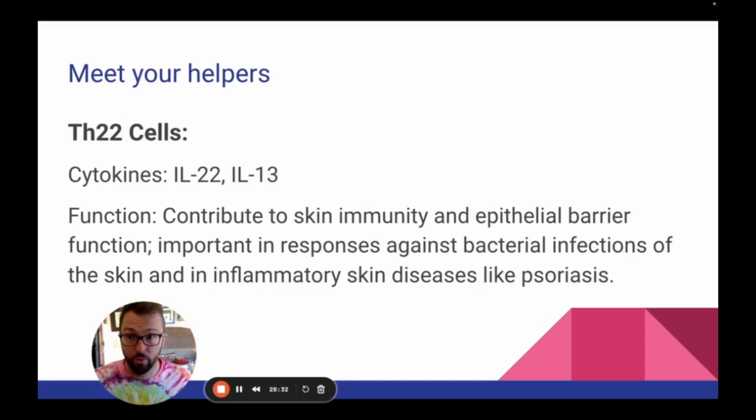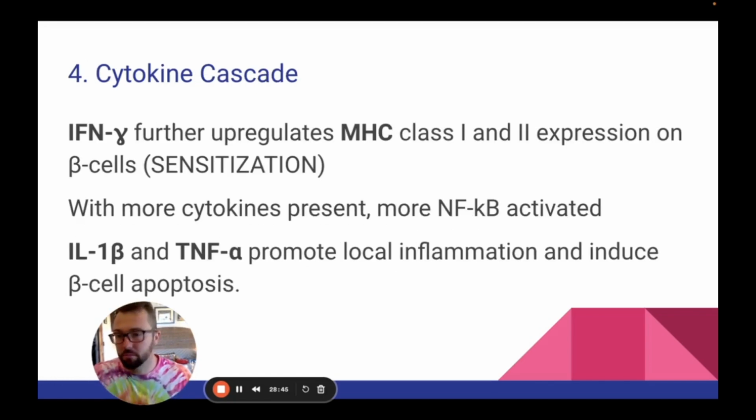Even location. So we've got T helper 22, skin immunity and epithelial barriers. This is like the lining of our gut. This is our skin. These are all kind of like tissues. Interesting to see the specificity. I just thought that was really cool to see. We've got different files, different branches of our immune system for specific threats.